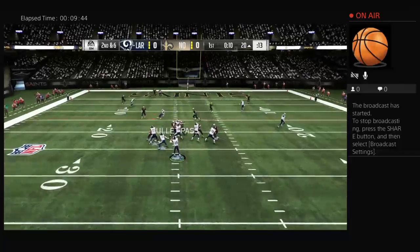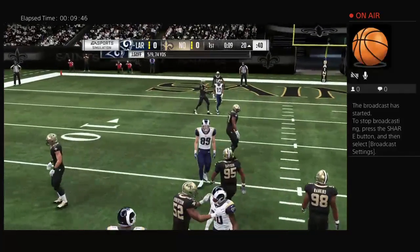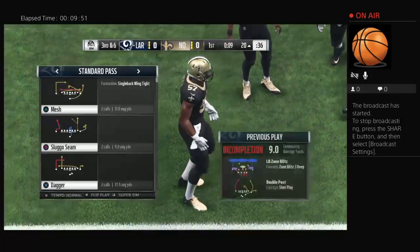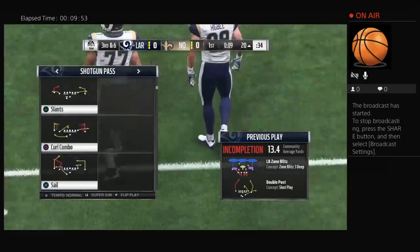To throw on 2nd down is gone. He almost had it. The big D lineman nearly had an interception. Instead, it falls down incomplete.